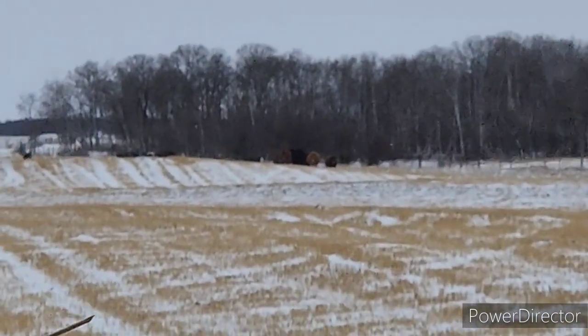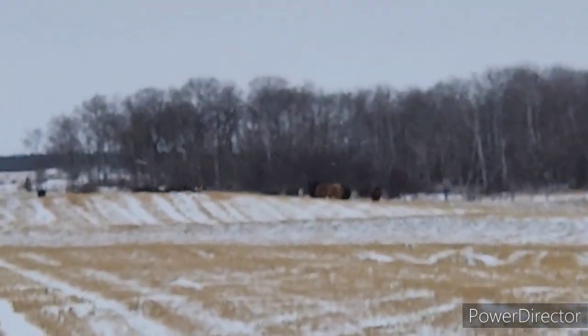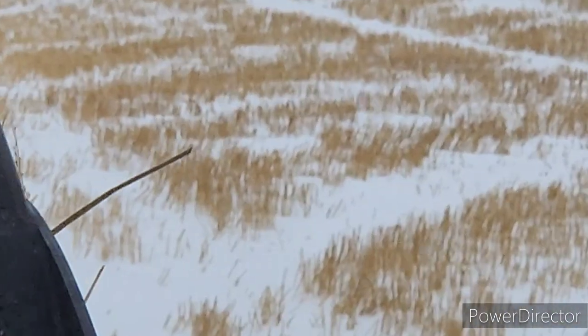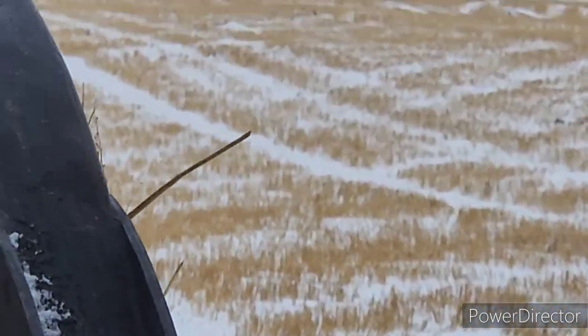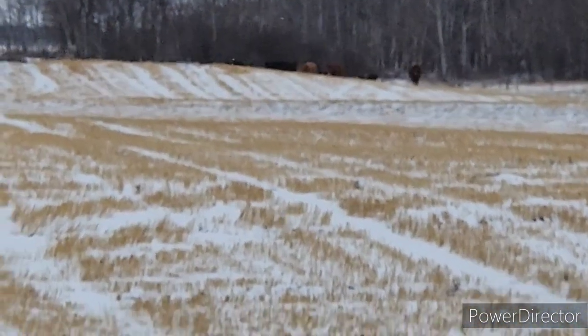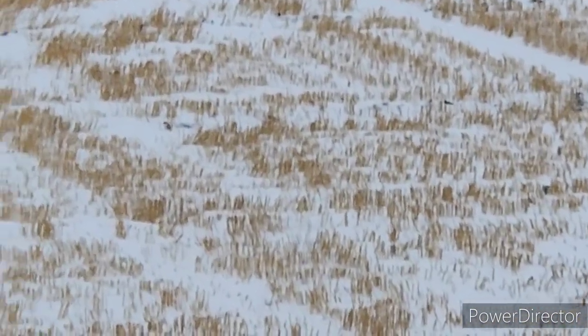And you guys can just kind of make them out right there. There's that little bit of a knoll, and they're just on the other side of the knoll and along the back side of it. Anyways, I'm going to let you guys go. We'll get these cows closer to the yard and I'll bring you back then.